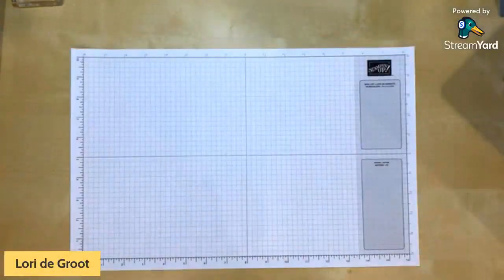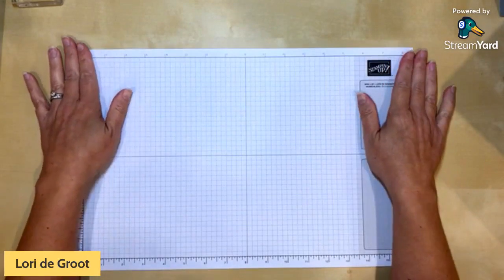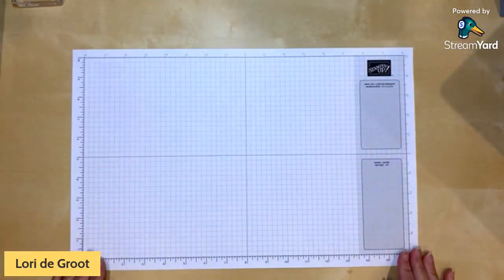And now let's go ahead and point down to my surface. There we go. And get to our fun little crafts today. So I've got two different ones.